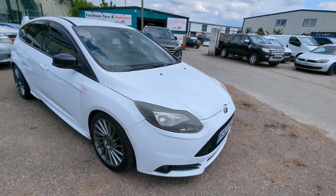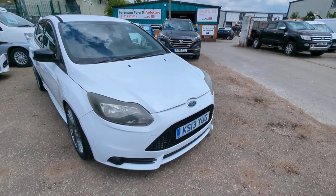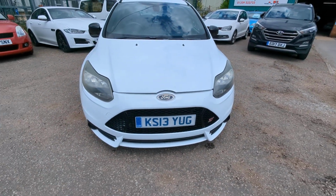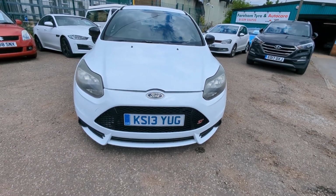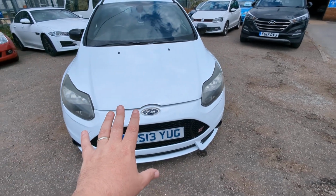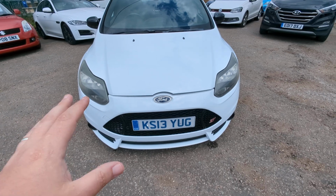It was involved in an insurance claim in 2016 when it was 3 years old. We don't get the details, we just get the fact that it was a category C. The line of the bonnet there, see it pinches in much tighter there than it does there, and underneath you can see it's had some paint. So I would say it was a front end impact in 2016, which is 8 years ago now.